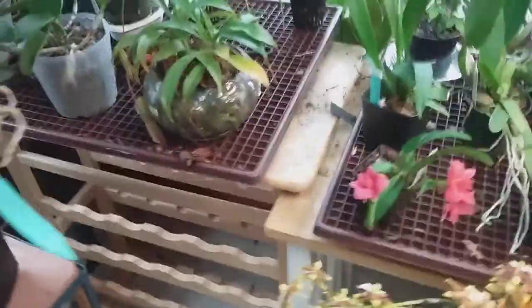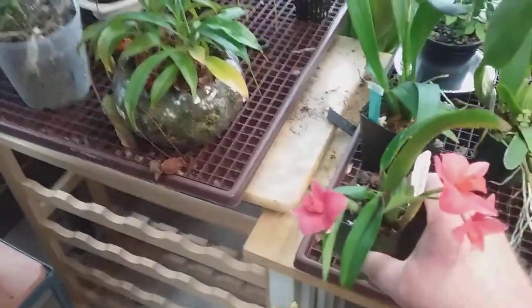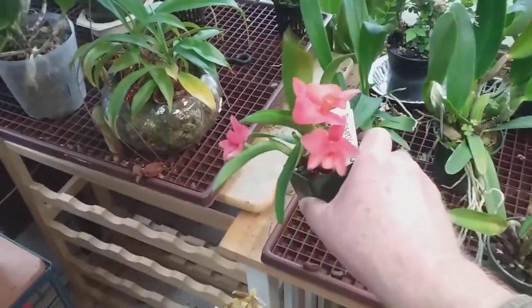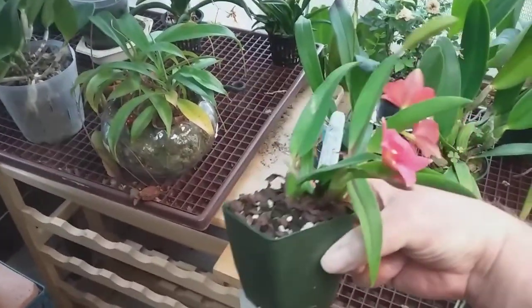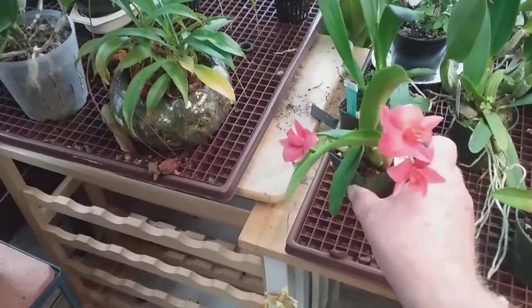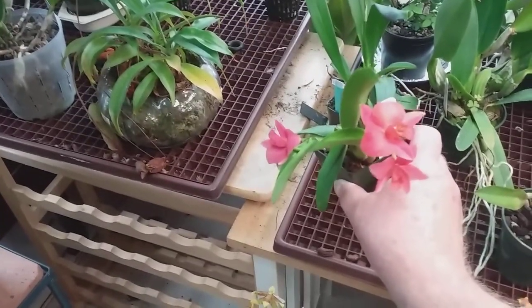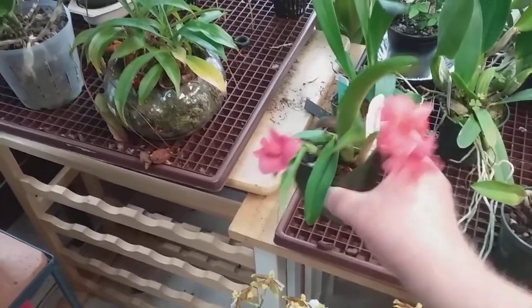Here is a nice little Sunset Valley orchid. It's a mini this year. That is headed for being mounted, I think. Looks like it's a small one. It's blooming nicely right now. I think that'll look nice on a mount.